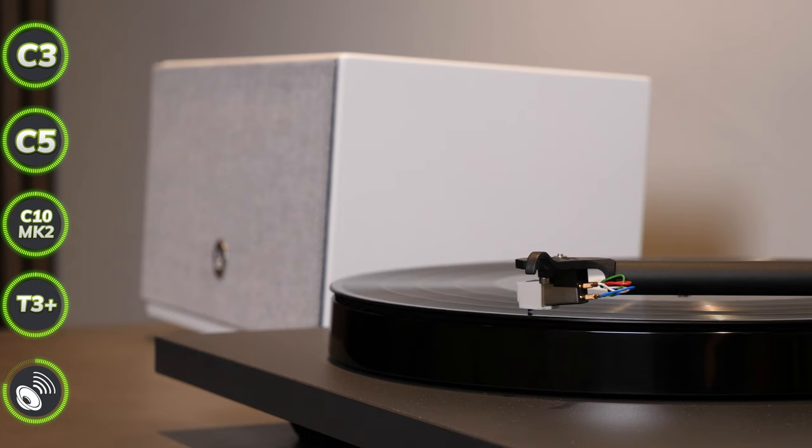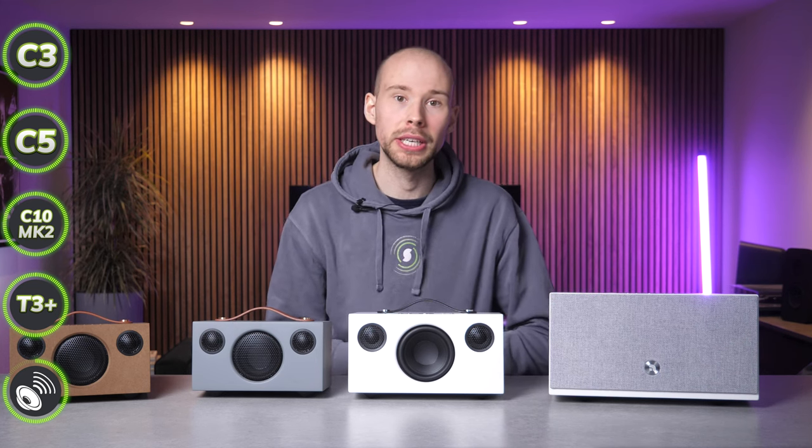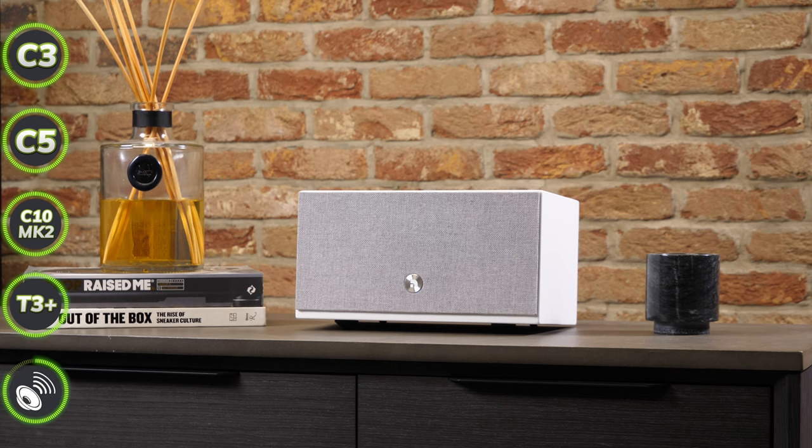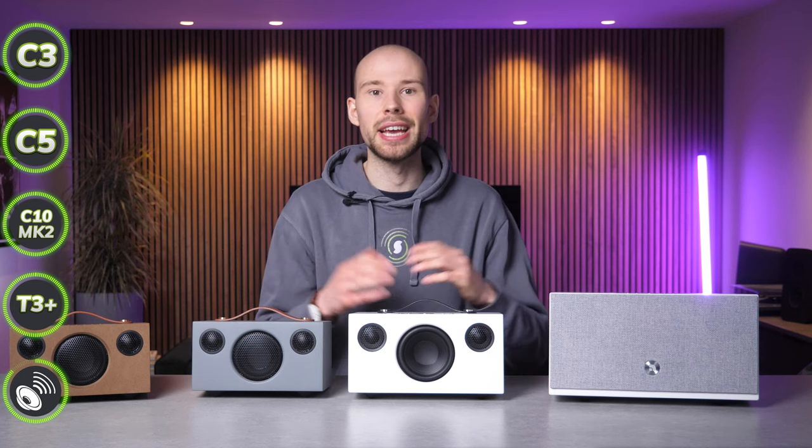You can really have some fun with this speaker, especially at higher volumes. It just doesn't distort. It is extremely expressive as well, which means if you have quite an eclectic music taste, it can sound great across many genres, and it makes Audio Pro very easy to recommend. With this range, it's very simple that you get what you pay for.